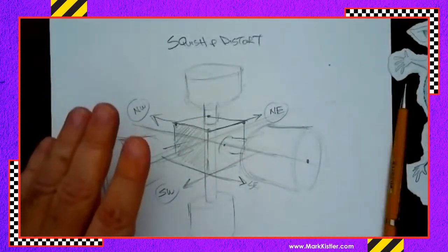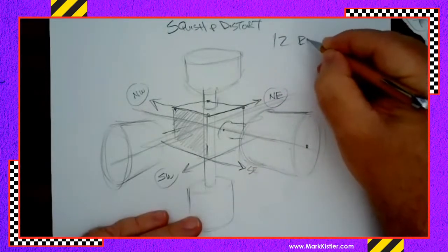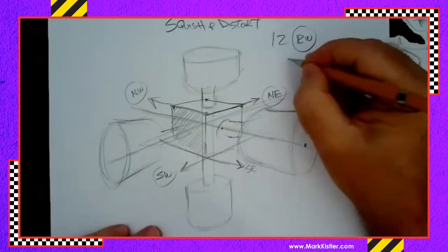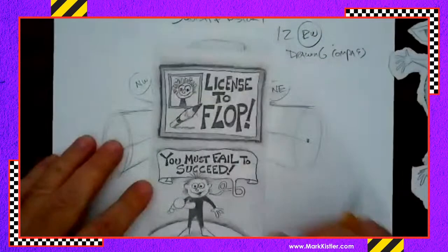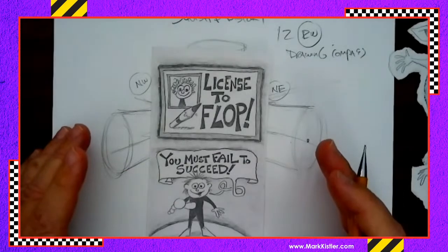The important thing I want to get across in this one is there's 12 words to learn. I call them the Renaissance words. I hope you download that chart. There's the drawing compass that you can use as a reference to keep your drawing lined up. I want you guys to give yourself, during this hour, the creative license to flop. Give yourself permission to fail.